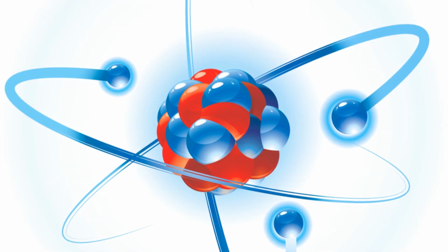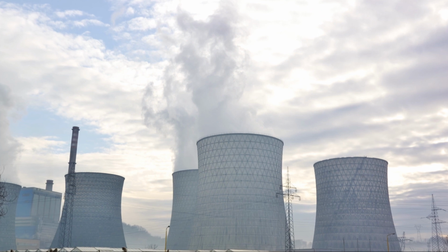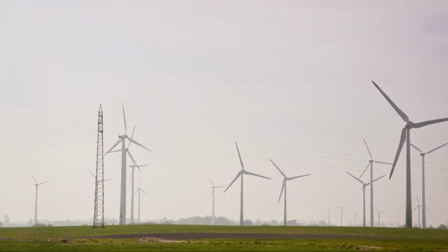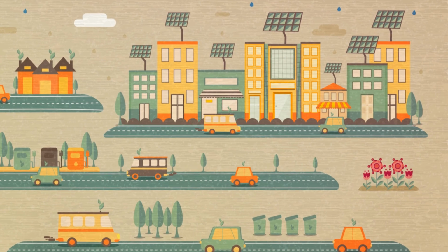That's what we do when we generate electricity from nuclear energy. It all starts with a tiny particle, uranium. When this particle is split, a process known as nuclear fission, it releases a massive amount of heat. This heat is used to boil water, creating steam. And as you might have guessed, this steam then drives a turbine, which in turn generates electricity. It's a complex process with a simple goal: turning on your light switch.